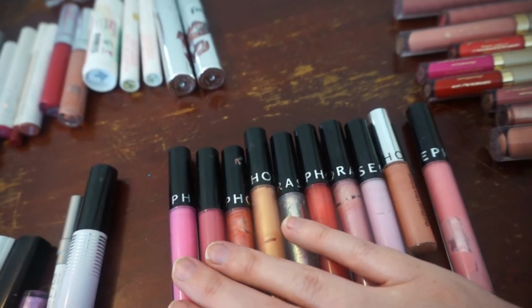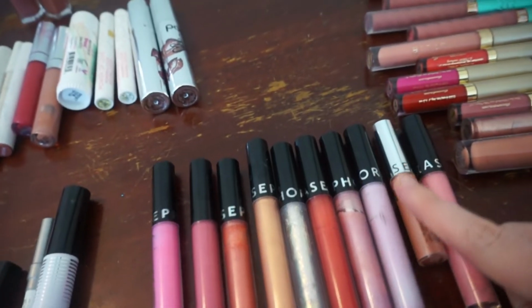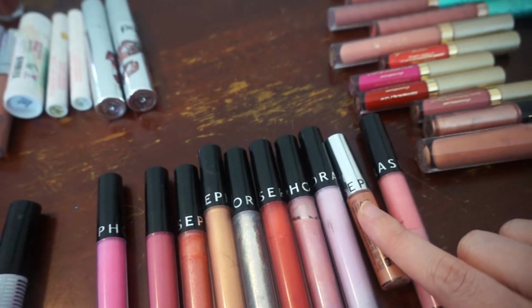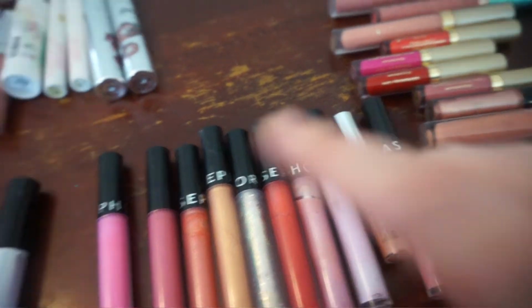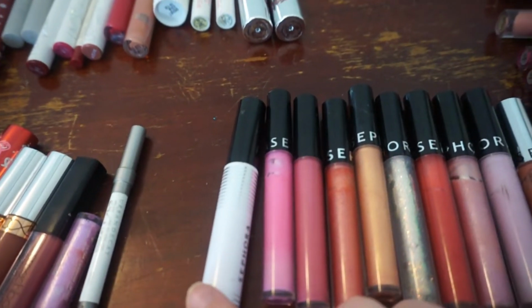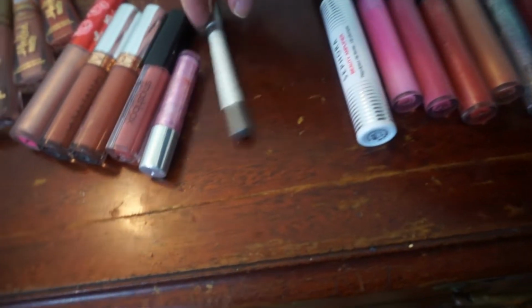Then I have a bunch of these Sephora brand lip glosses. I got this as a gift a few Christmases ago. And they all came together with the exception of this one. This one I got in a Sephora subscription bag. And then I have this Sephora lip plumper, which is a really good dupe for the Too Faced lip plumper.